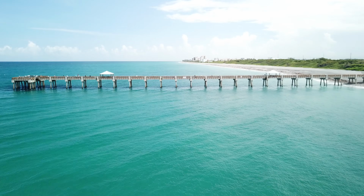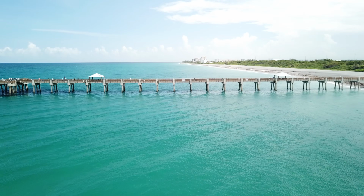Let's dive in. The first mistake is picking your spot on the pier. Where are you actually going to be fishing? Should you be fishing near the beach? Should you be fishing at the end? Should you be fishing in between the sandbars? Who's to know? There's a bunch of different places that you can be. So let's break this down.